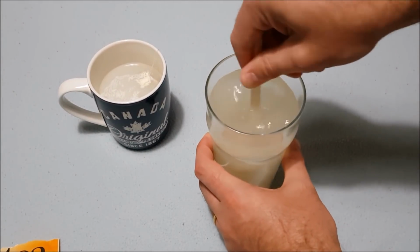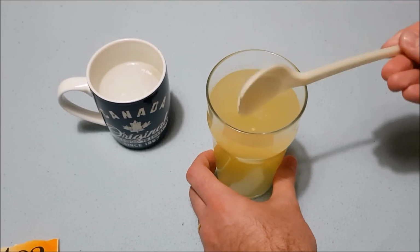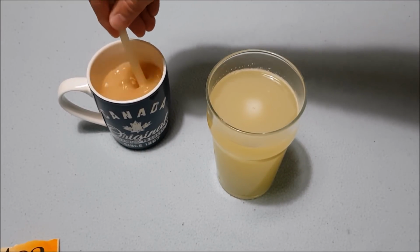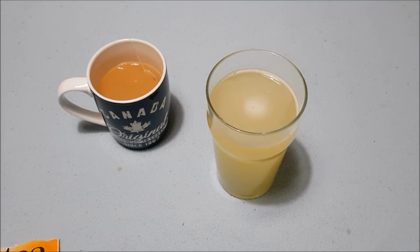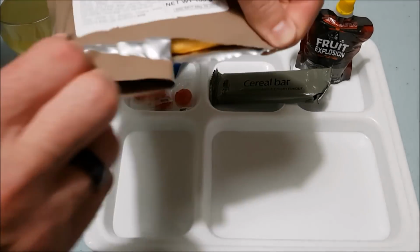Let's give it a good old stir. And give the tea a little bit of a stir while we're here as well. Just try and get some of those powders and sugars dissolving. And let's tray all this stuff up.